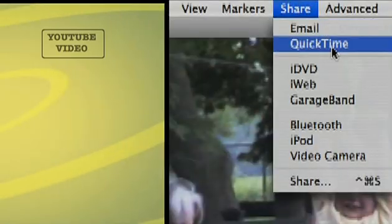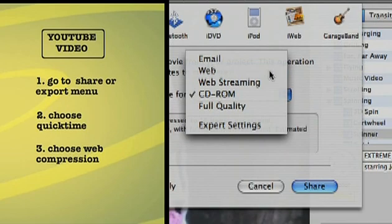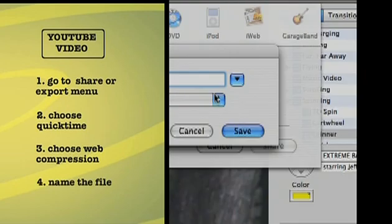As promised, I'm going to show you how to put that thing on YouTube where everybody can see it. It's really very simple. Step one, you go to the Share menu, you pick QuickTime, you choose Web, you click Share, you give it a name, and you hit Save. The computer is now crunching down all of that high-quality digital video into something much smaller, a file that's several megabytes big, but still small enough to upload and to be watched on the internet.